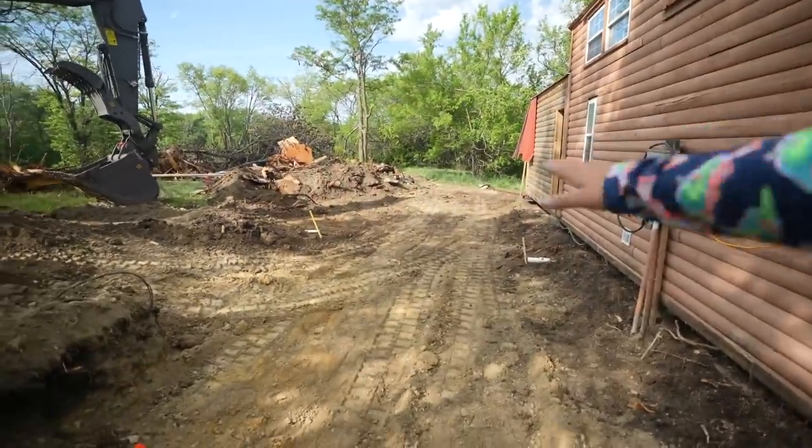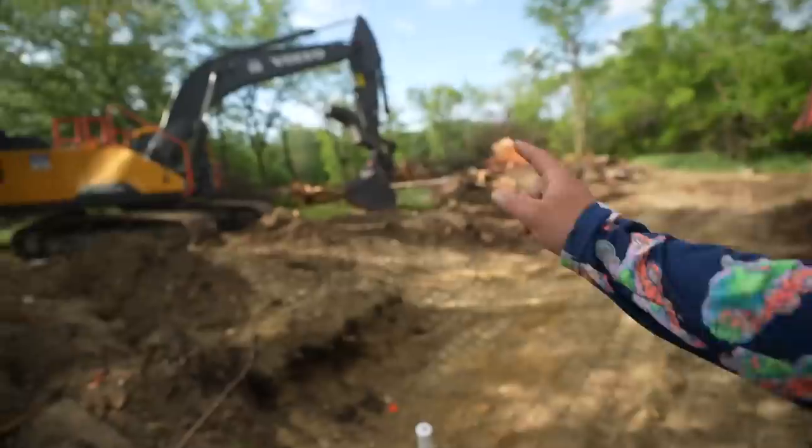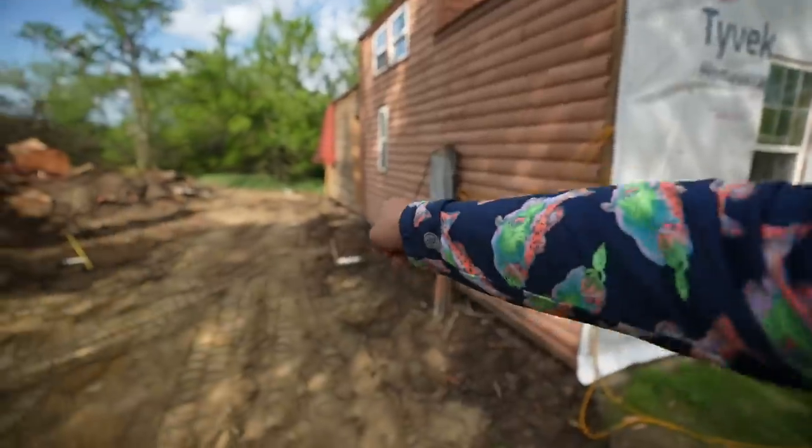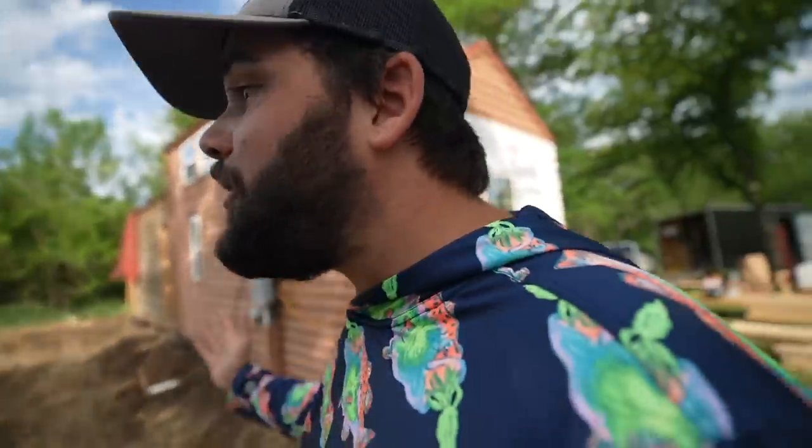Work is done. Look at that. It's sloped actually towards this way. But listen, look, we have electrical wire we can't touch there. We have plumbing we can't touch here. A cabin you can't touch there. And septic line you can't touch there. Where the hell am I supposed to go?